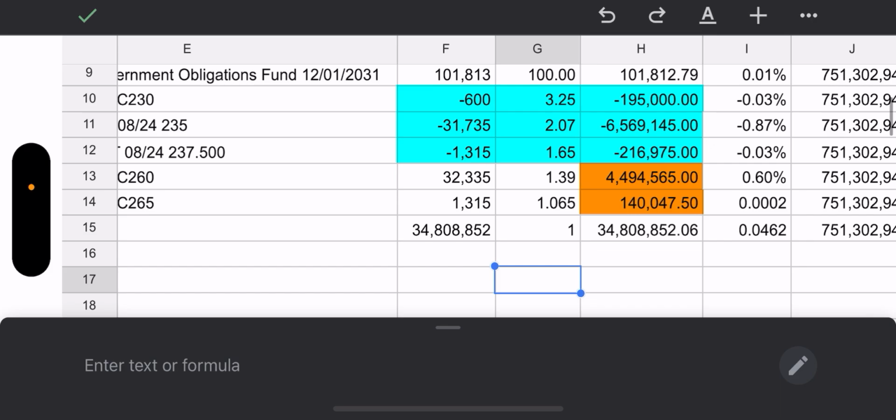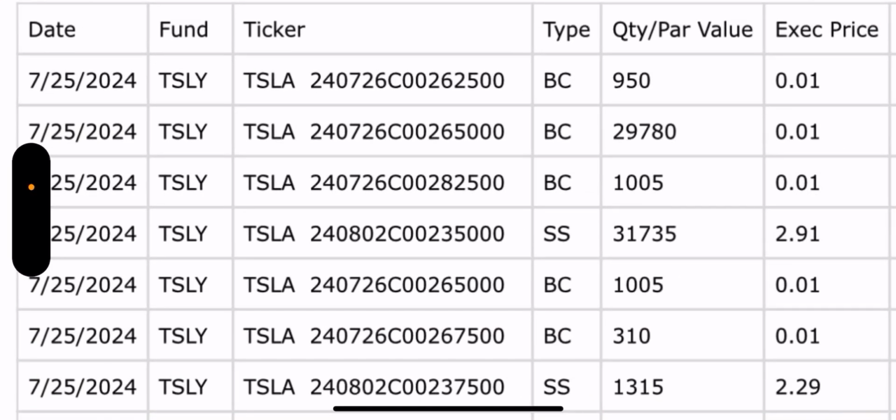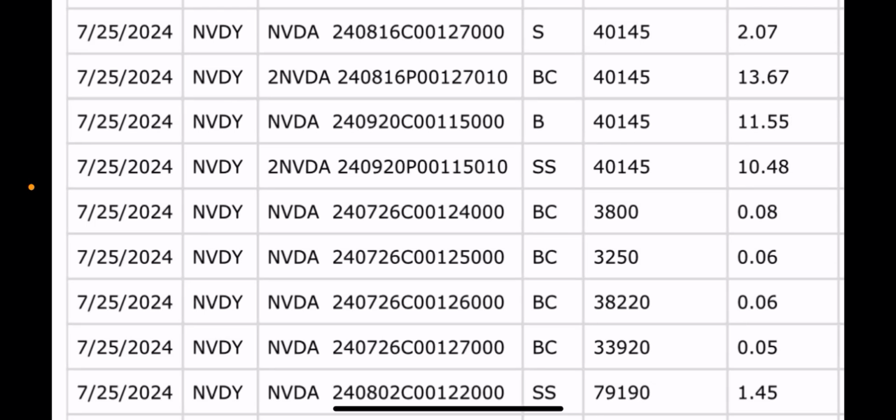All right, let's check out the other trades, see what's going on. I mean, look at this, man. Are you kidding me? So, again, I don't want to bore you guys too much on the nitty gritty here, but you see the S at the top, right? So that means they sold a call. This was part of their synthetic though, and they BC'd the put. So 40,145 contracts, that's not the whole synthetic though. That's like a half of the synthetic.